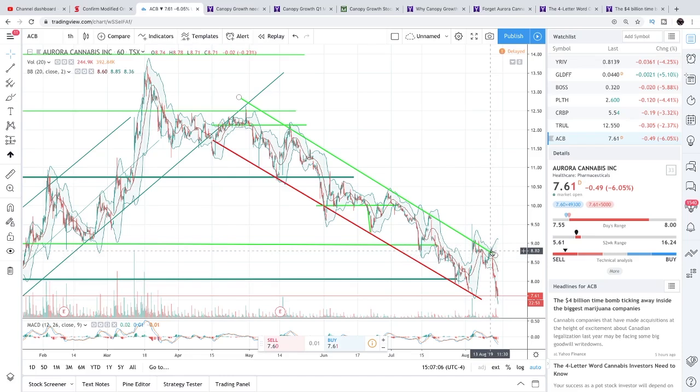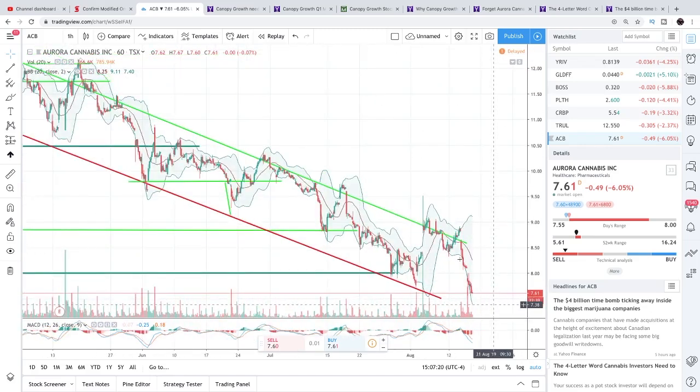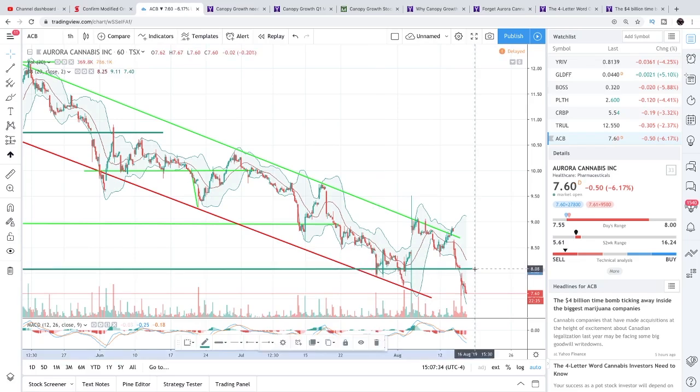talking about how this could easily be acting as a resistance and Aurora can continue to decline, or if it breaks above it, it could potentially mean that we're going to start uptrending. But as you can see right now, the downtrend is still continuing. We're still downtrending, and we officially broke below this $8 support line. I'm going to extend this line so you guys can see it. Aurora is now below this $8 support line, and we still continue to downtrend.